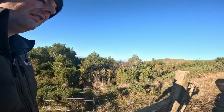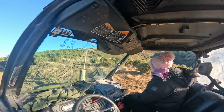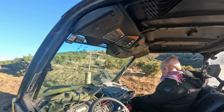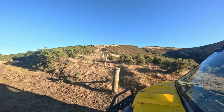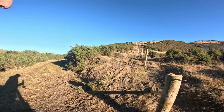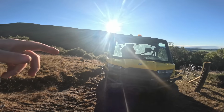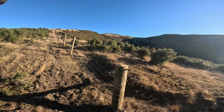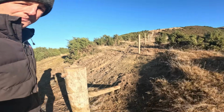So what do you think, Mrs. Bird? You haven't seen any of this. That's very impressive. Been a long time coming, this fence. Been wanting it for a long time, haven't we? Did this fence line a long time ago, so. Yeah. It's a bit tricky getting up here at the moment on the cyber side. It's pretty steep, and it pushes this thing to the limits with diff lock and everything, but that's all right, we've got sunshine today, so should be pretty good.